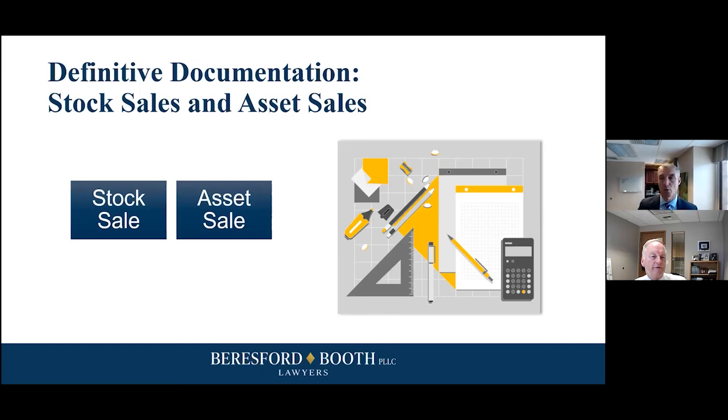So that's critical. Given the various things that you're looking at and could be involved, do you see much difference in the amount of documentation that has to be prepared for a stock sale versus an asset sale, or is there a big difference in the number of documents that actually have to be done?